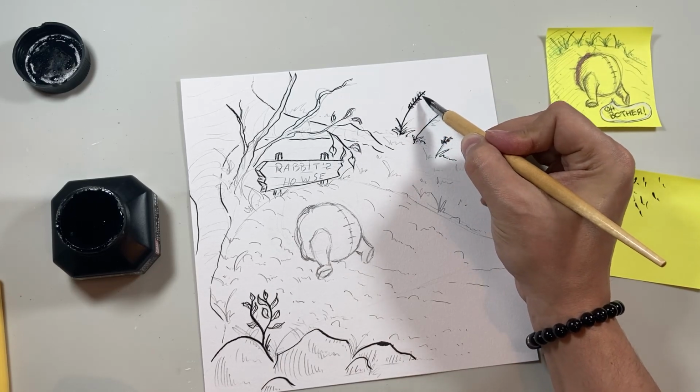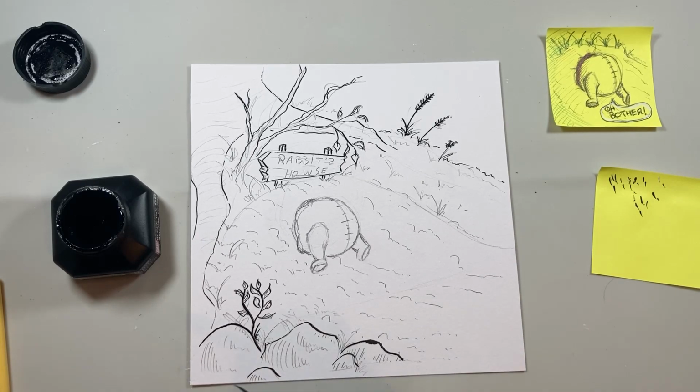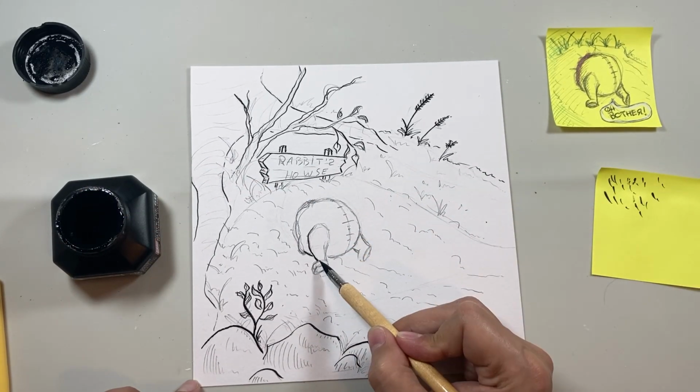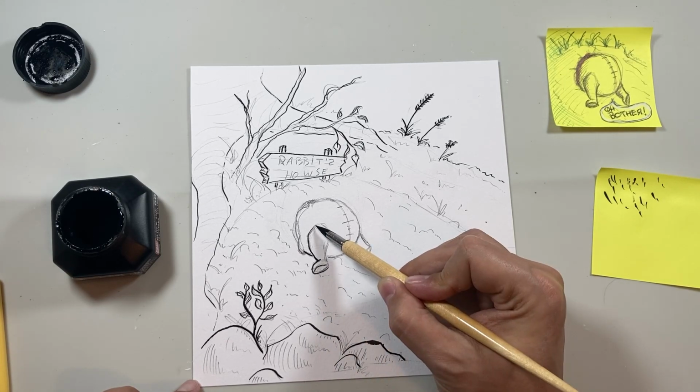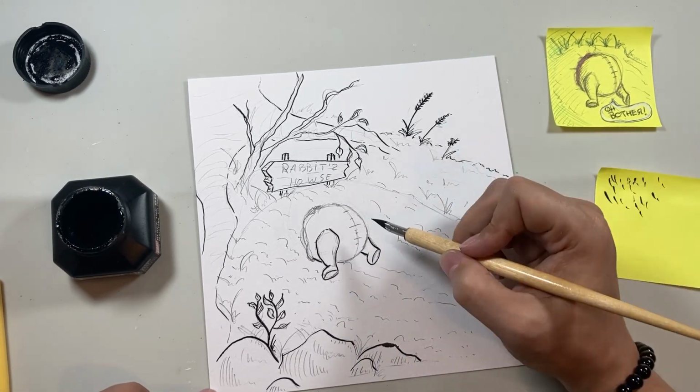And then the ink that I'm using is the Kuretake Mangaka Zig comic book ink, which you've seen before. The nice thing about this is that the lid, when you turn it upside down, actually acts as a pen holder.